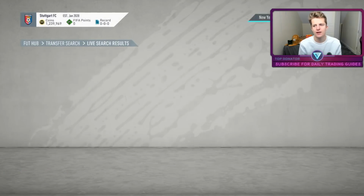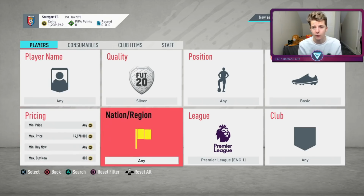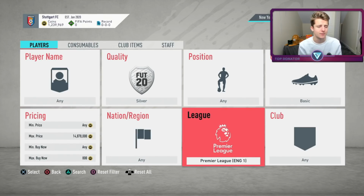Method number 3 is quite the step up. So, like I said right there, you're going to learn what players to buy and not buy. The next method is taking that to the extreme. The extremes are such that, to do this method, I actually make a full-on spreadsheet of every single expensive bronze and silver used for League SBCs.